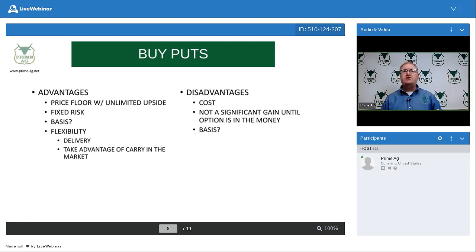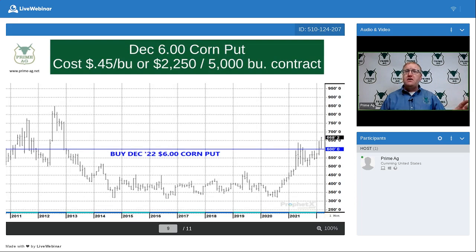Here's how this strategy would look on the chart. You can see where the floor is in at $6 a bushel. Currently, the market's above $6.50. The last quote here before we went and did this video was at $6.68. As you can see, you don't have that major gain on this put option until the market would drop off nearly 70 cents a bushel.